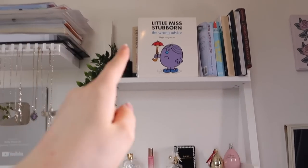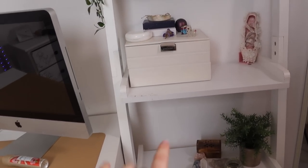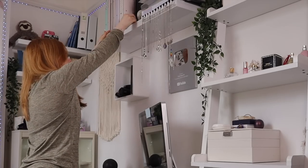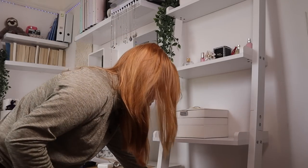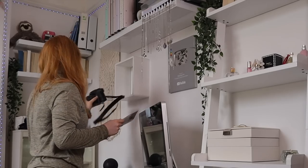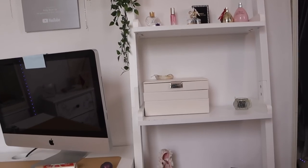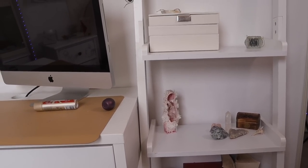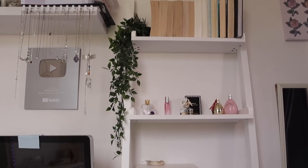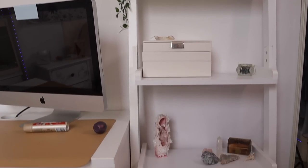I think now all I'm gonna do is rearrange some of the things on here because there's some things that I feel could look better on different shelves. So this is what it looks like now I've cleared it. It looks a lot more clean, I think, and I just really like the way it looks now. Okay, so I'm gonna do my vanity now.